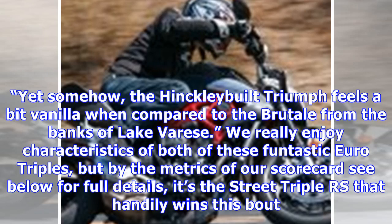We really enjoy characteristics of both of these fantastic Euro triples, but by the metrics of our scorecard, see below for full details, it's the Street Triple RS that handily wins this bout.